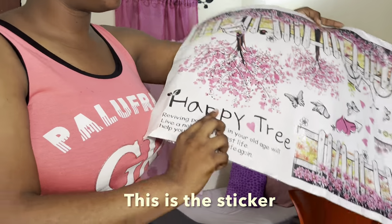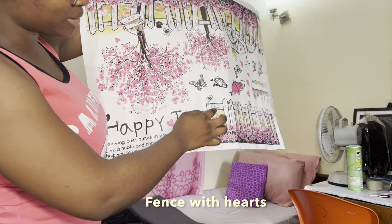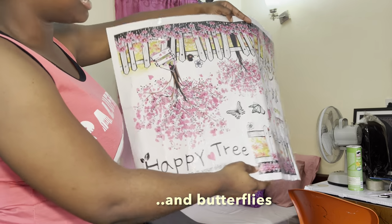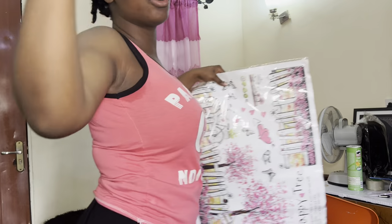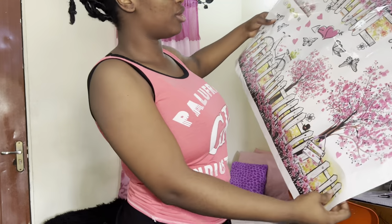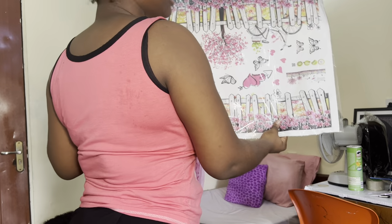This is the sticker. Can you see it? It's like a happy tree something, ferns with hats and butterflies. And because of this sticker, I have chosen to make my corner a pink corner. I'm not a pinky person. Forget what I'm wearing, I'm actually not a pink girly girl. Pink is not my favorite color, but because of this lovely thing right here, let's do it.